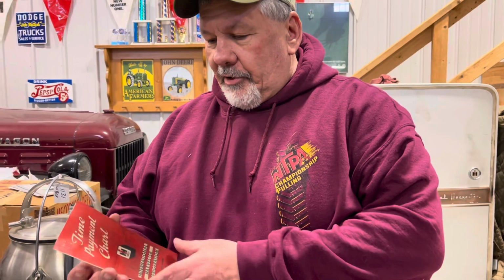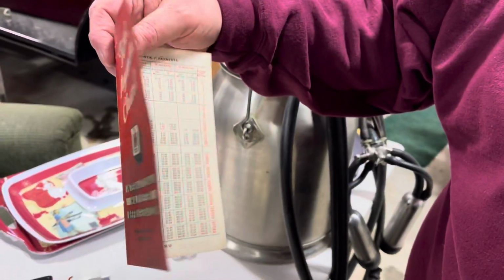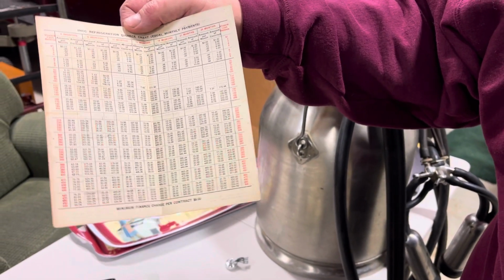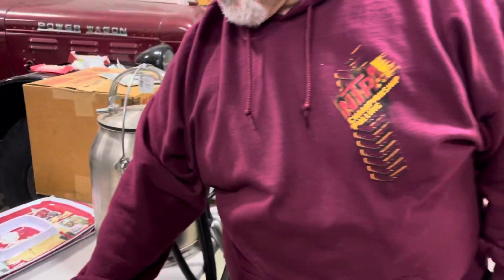In my collection of memorabilia, we have the little time payment chart because a lot of people didn't have the $200 or $300 to buy a new refrigerator. So here was the finance calculator for the salesman to figure out how much the farm wife might have to be working out of the grocery budget to pay for that new refrigerator.